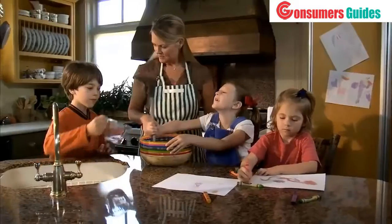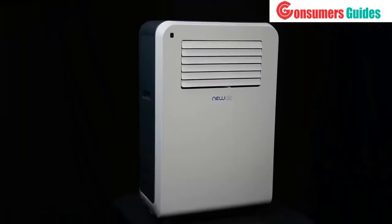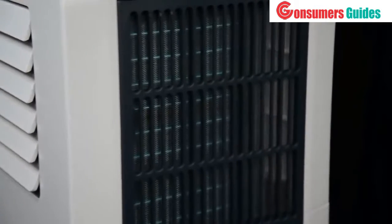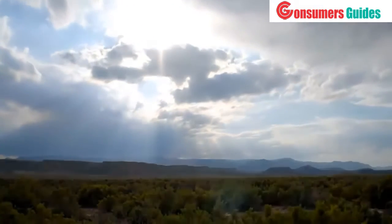the market. Complete your daily duties and have a peaceful night's sleep, as this unit comes with a 24-hour programmable timer and recycles its collected moisture for continuous operation. The ozone-friendly R410A refrigerant contains no chlorine, so it even reduces the carbon footprint.